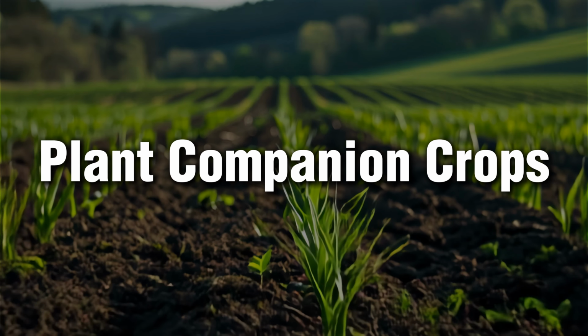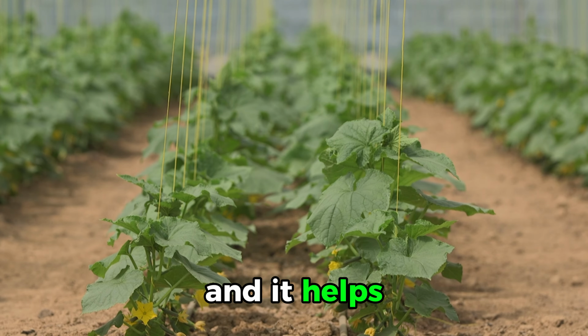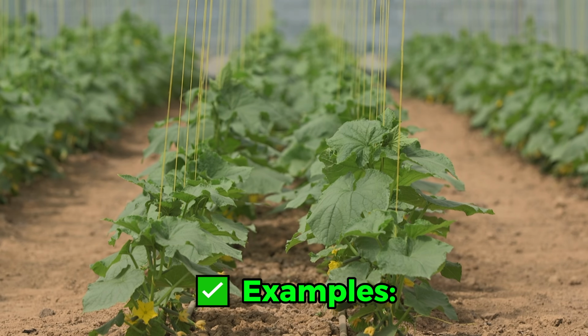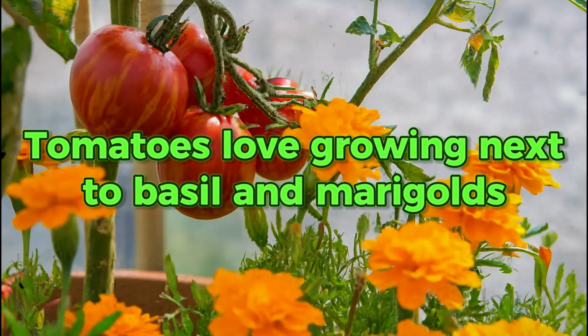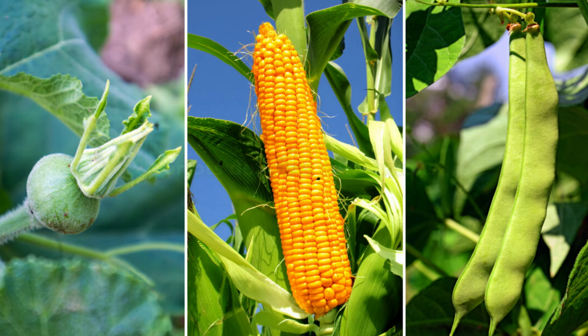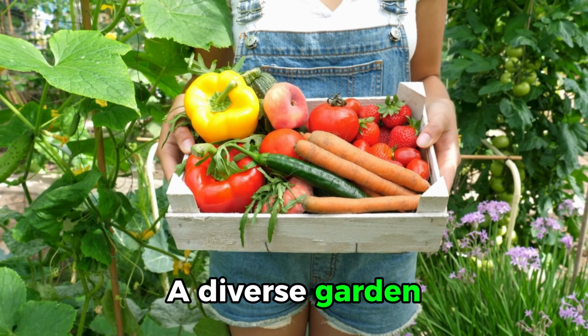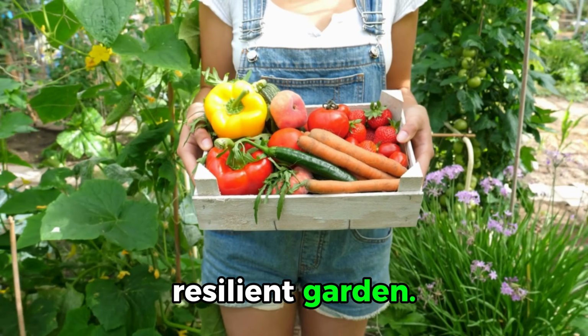Plant companion crops. Companion planting mimics nature's diversity, and it helps your plants grow better. Examples: tomatoes love growing next to basil and marigolds. Carrots do great with onions. Beans and corn support each other naturally. A diverse garden is a thriving, resilient garden.